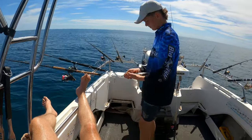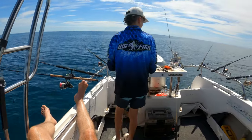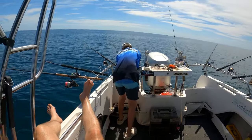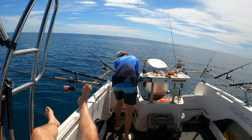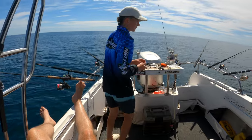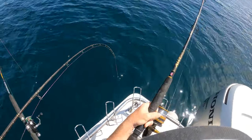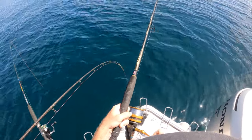Let's have a look. Nice one. Makes up for the one you've used for bait. Yeah. It doesn't fit in the hole. It doesn't fit in the hole, does it? Turn the top one on? Yep. Good boy. That's big.